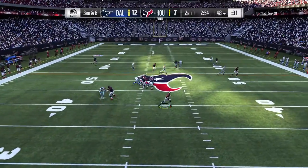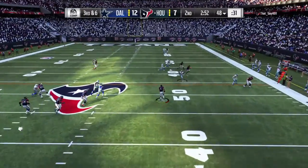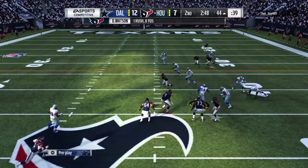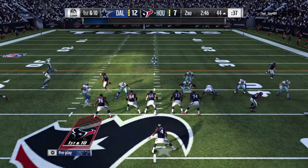Throwing on 3rd down, Watson escaping the pressure right. He may try and run for this. 8 yards that time, able to take off, and the result is a first down.